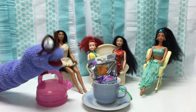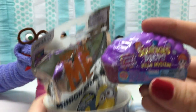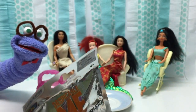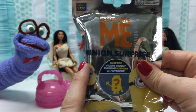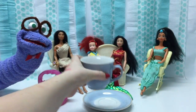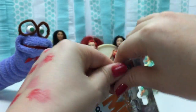Oh, wow! More toys! Look what we have! Let's check it out up a little closer, guys. Looks like we got a Squinky Dewdrops Villa Mystery. Very exciting. And a Despicable Me Minion Surprise, a surprise figurine inside. Okay, let's put this cup of tea back and let's open up Mr. Squiggles' Despicable Me Minion Surprise.